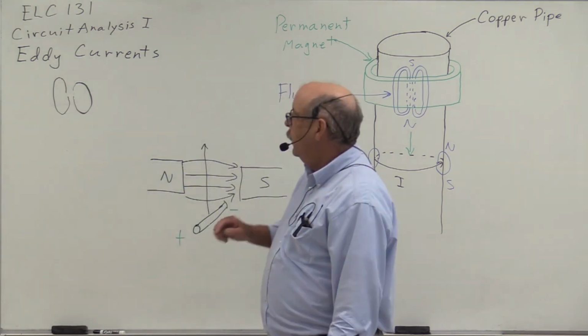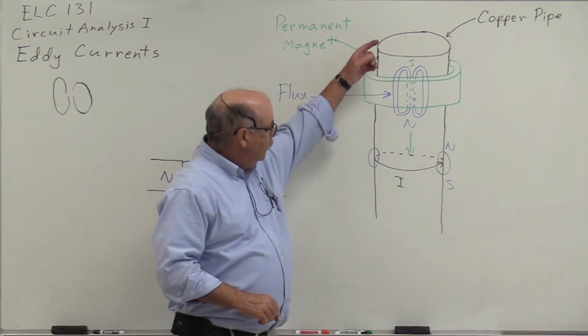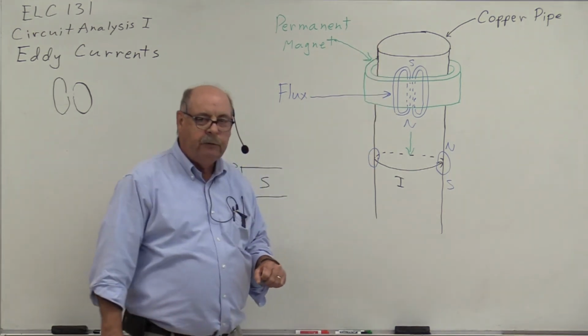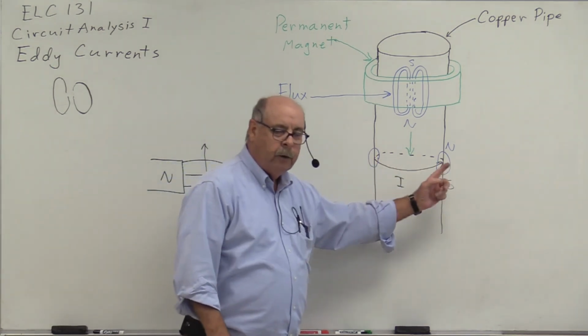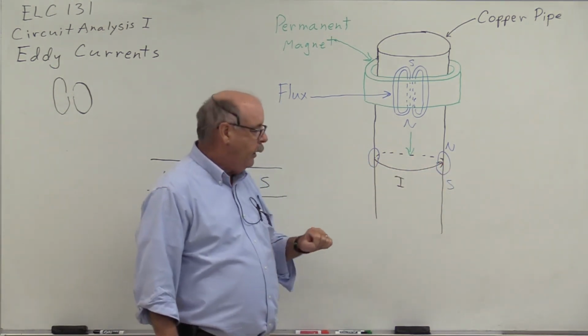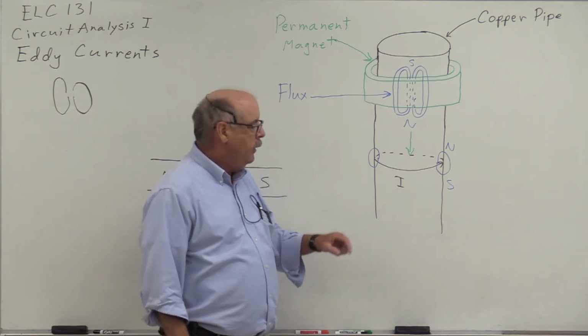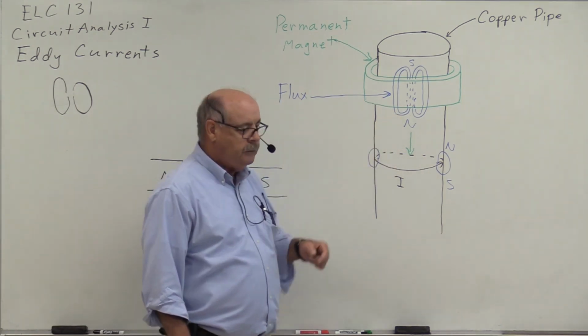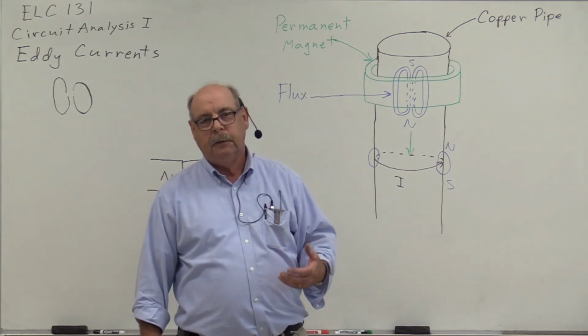So, again, eddy currents: when we have relative motion between flux and a conductor, there's an eddy current created perpendicular to that motion. That eddy current causes magnetic flux. That magnetic flux is opposite to the magnetic flux that creates the eddy current.